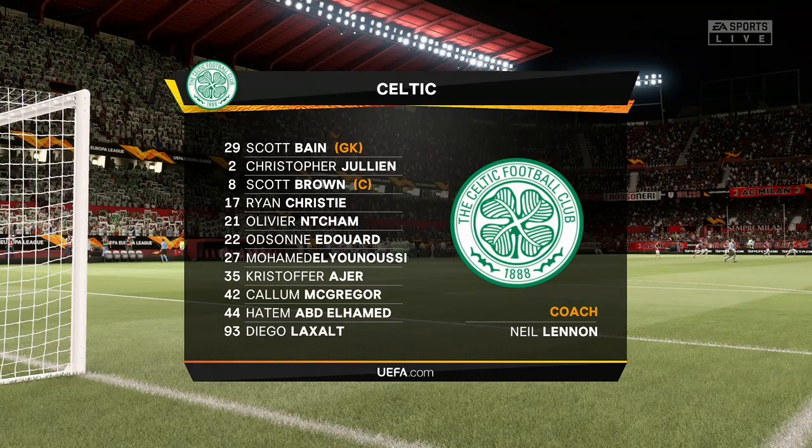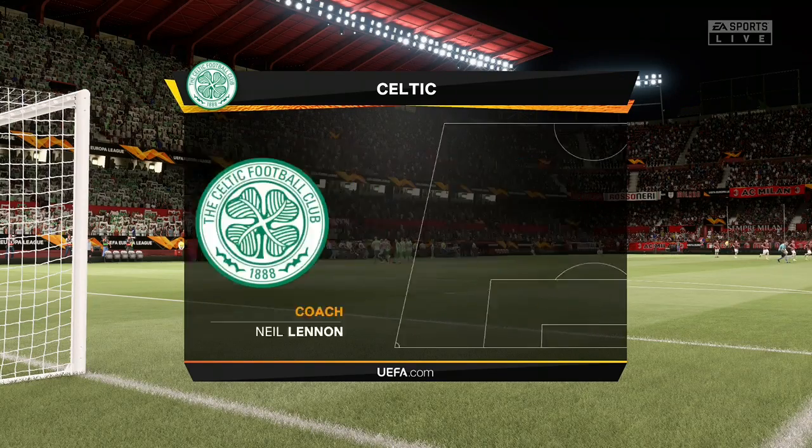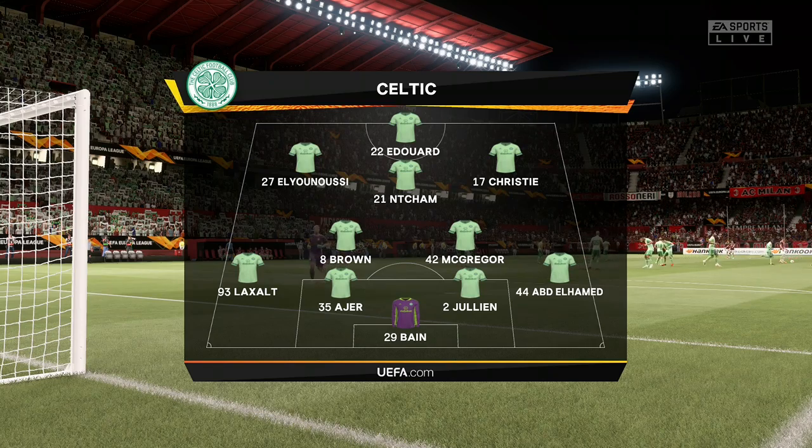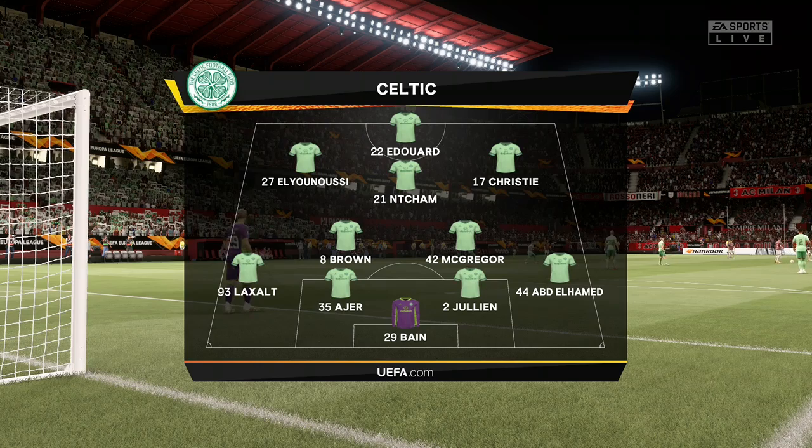Here's the Celtic starting 11. And this is a formation most people in the game are very familiar with nowadays. Yeah, most coaches are adopting this formation. What it does give you is two holding players in front of the back four to protect them, but it also gives you three supporting players to that central striker.